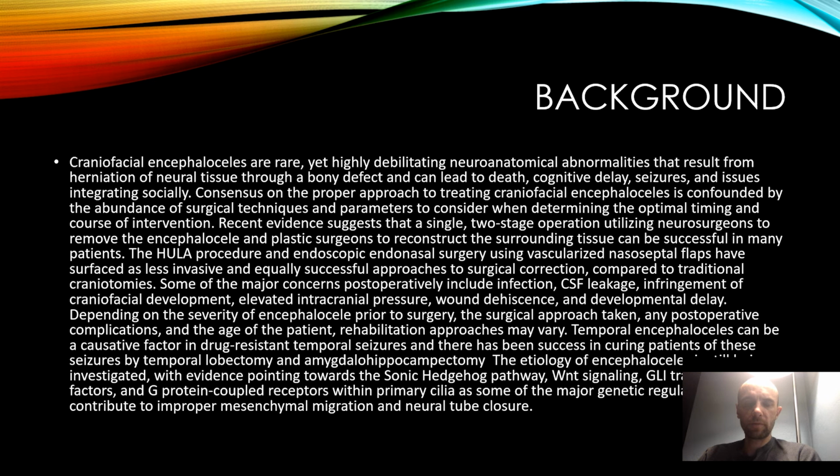There is consensus that the proper approach to treating craniofacial encephalocele is confounded by an abundance of surgical techniques and parameters in terms of optimal timing and course of intervention. There is recent evidence that suggests that single and two-staged operations utilizing neurosurgeons, plastic surgeons, as well as ENT can be successful. The HULA procedure and endoscopic endonasal surgery using vascularized nasoseptal flaps have become more minimally invasive and successful compared to larger open techniques.